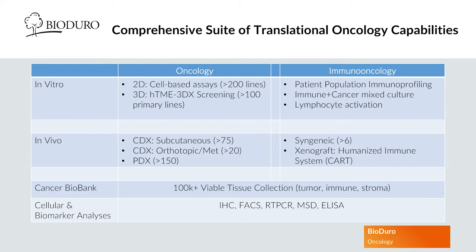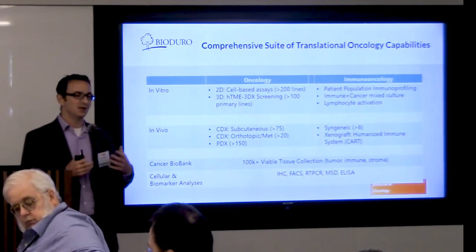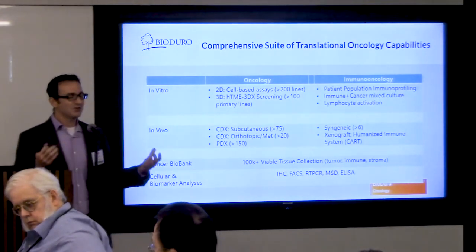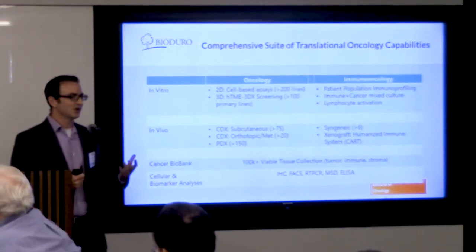And so at BioDuro, we have a lot of capability here, but really what I want to focus on today is the use of patients themselves. Patients themselves in a translational or preclinical setting. So how do you do that, right? Well, it starts with testing and utilizing patient tissues, tumors, from a diverse set of patients, tens of thousands of different patients potentially, and evaluating your drugs in that context.